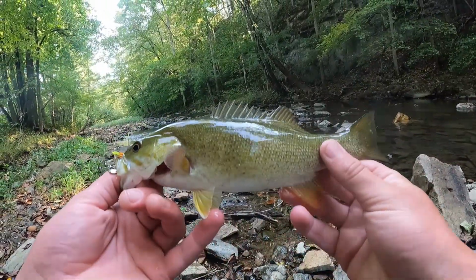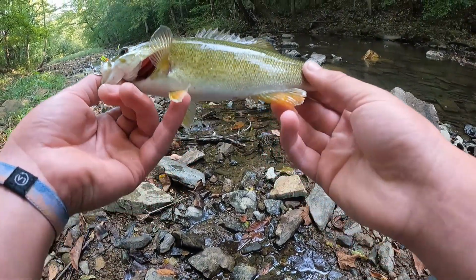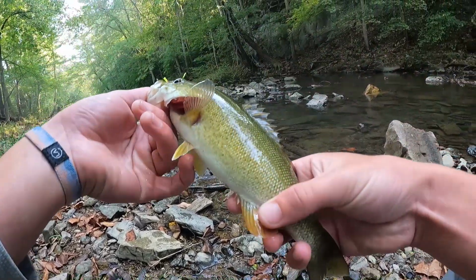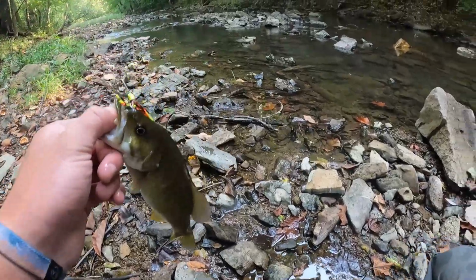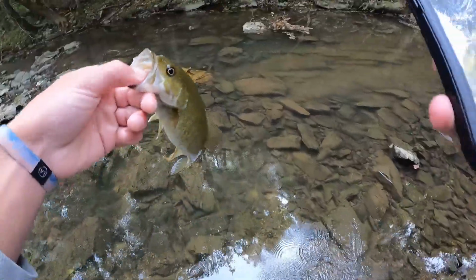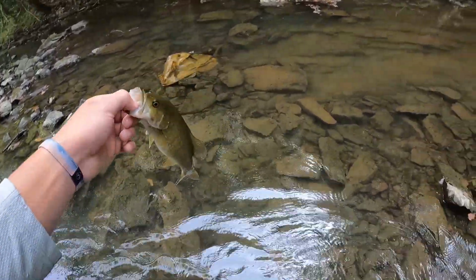Check out this pretty smallmouth out of this little creek. I'd say this is a pretty old fish. Look at the orange coloration in its anal fin there. It's like an orange. Wow, that's pretty. Beautiful. Let's get a couple pictures of it. Let's get good release footage of this fish.